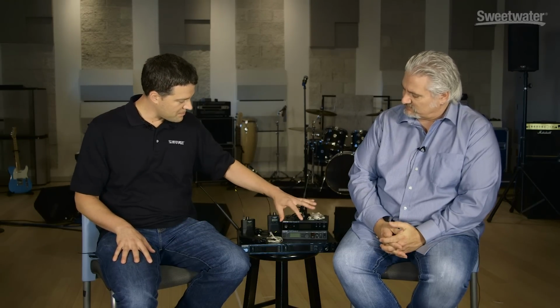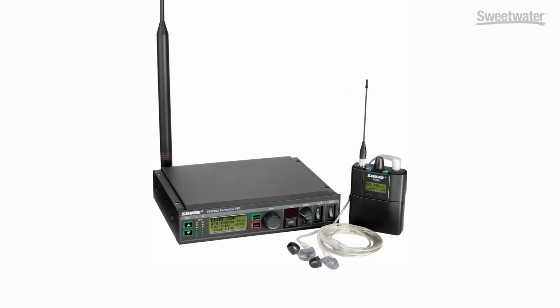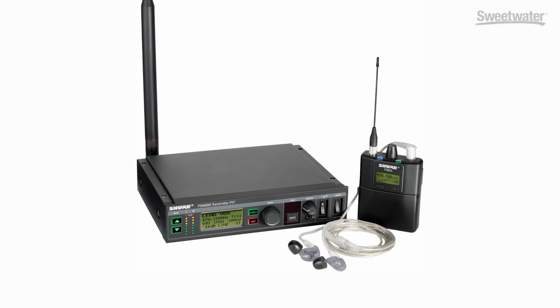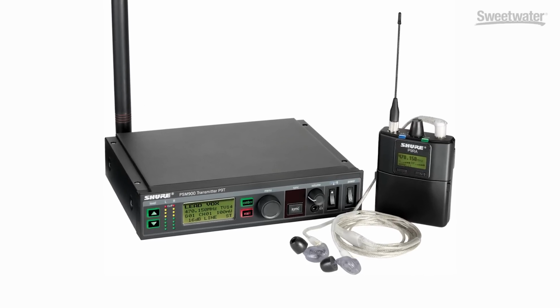So then where does the 900 fit in between those two? Oh, the 900 is a good step up from the PSM 300 where you find yourself needing to scale this up in terms of number of systems that you need. It doesn't move you quite as far in the price as the PSM 1000, but in terms of its tuning range and just number of channels on air, number of individual mixes, where you have each performer needing to hear their own thing, they need their own transmitter, their own frequency and so forth.